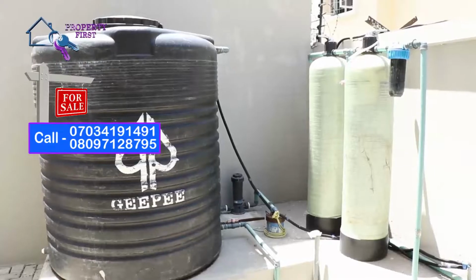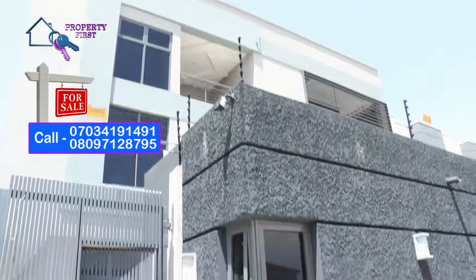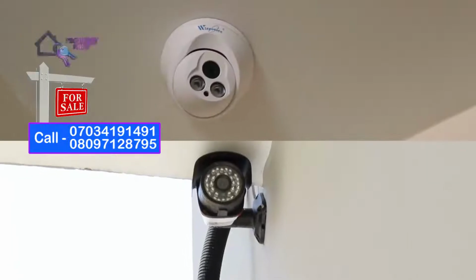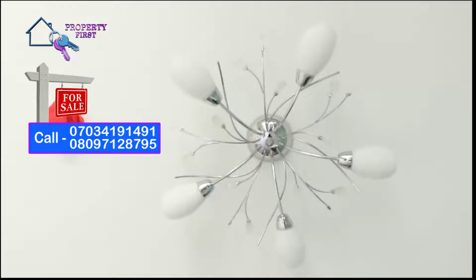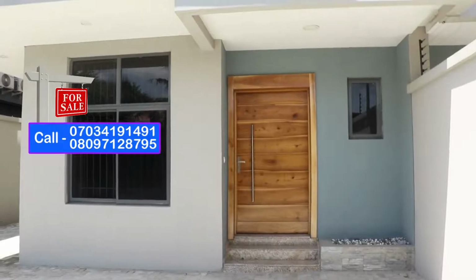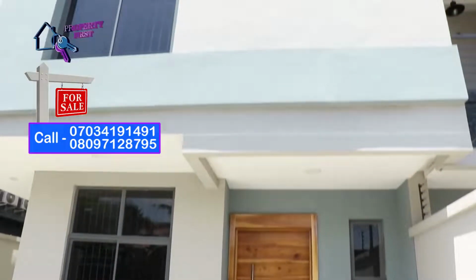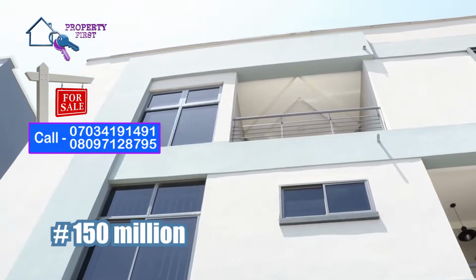Within the premises is a boys' quarters, gate and security house, a metal gate, water pumps, water treatment plant, and a large compound with ample parking space. Other features of this property include CCTV camera, electric fence, video doorbell, modern light fittings and switches, fire alarm with smoke detectors. This building is connected to the public power supply. This property is going for 150 million naira.